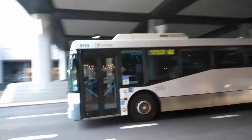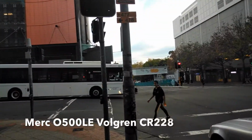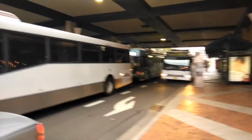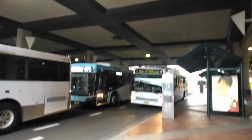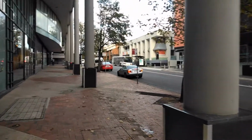That's it. Route 962 to Padstow. Meanwhile, you've got another. I think he's going. And you got the route 971 to South Cronulla. A lot of buses here. And up right there, you've got the route 970, which is, by the looks of things, terminating here at Miranda.